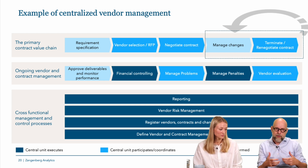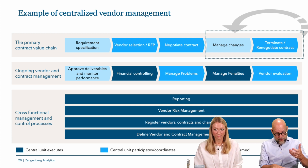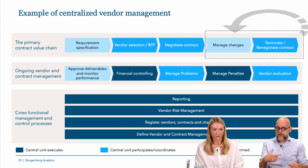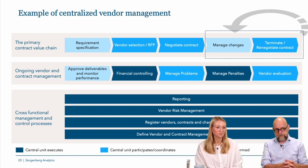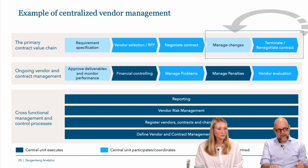So when the central unit participates in vendor selection, in negotiating the contract, it could either be by making sure that the policies are understood and applied, or it could be by deploying specialists to help negotiate contracts. Yeah. But the contract negotiation is carried out and the responsibility is decentralized. This is an example, and we encourage you all to basically take this and discuss with yourself who is responsible for which of the processes in your organization.